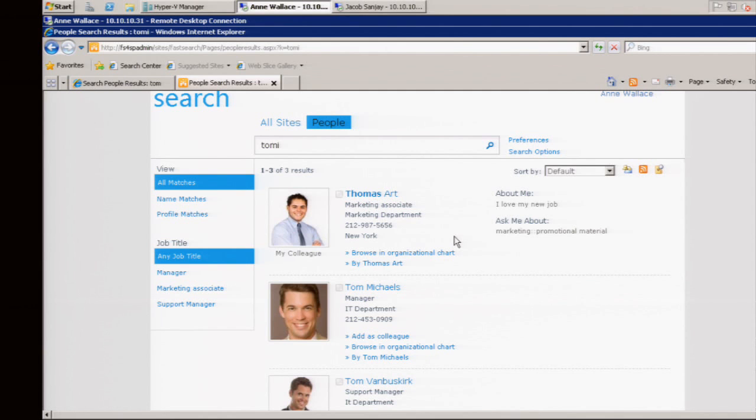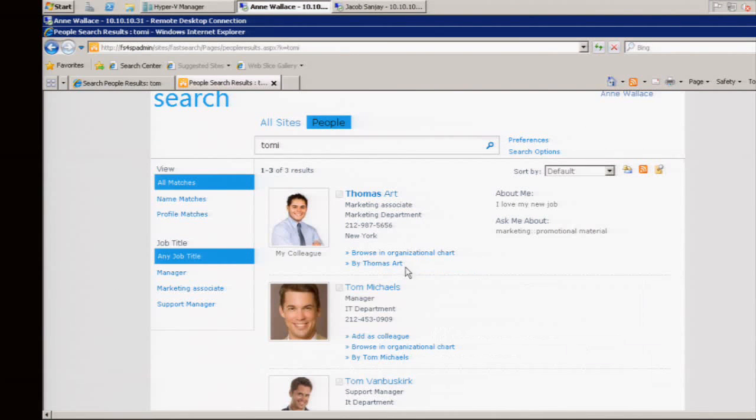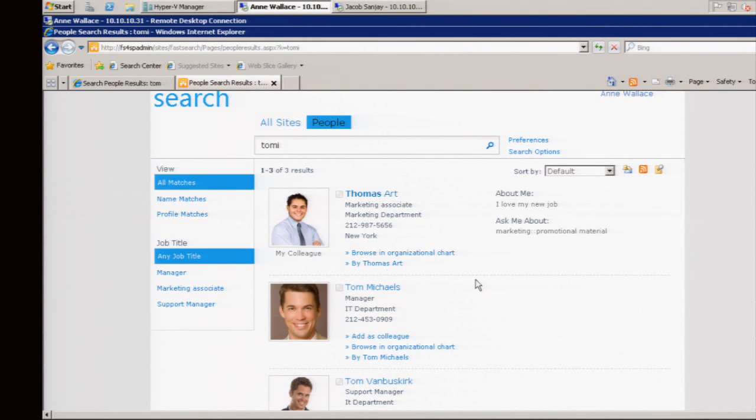But right now, she found the person she's been looking for, and right from the search results screen, Anne can see information about Tom. She can also see the recently authored documents by Tom right here once it's loaded.